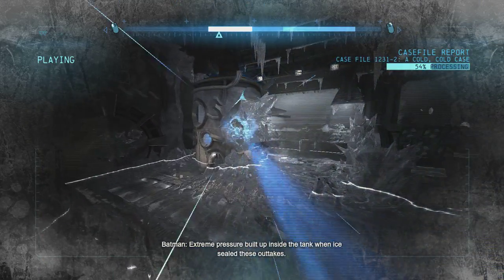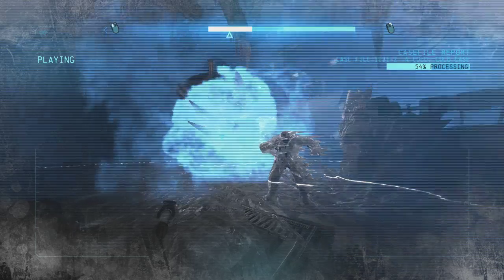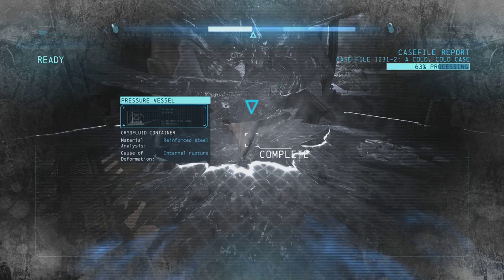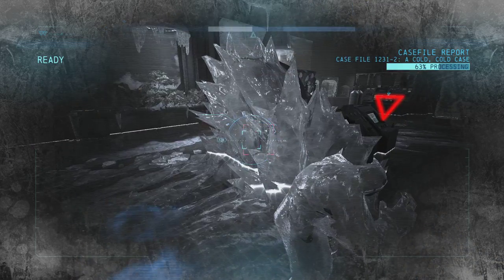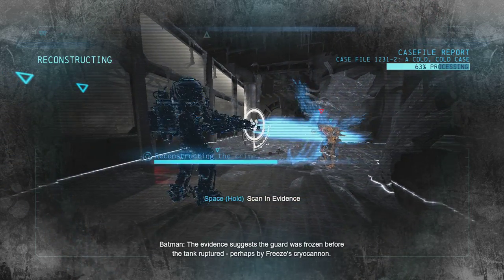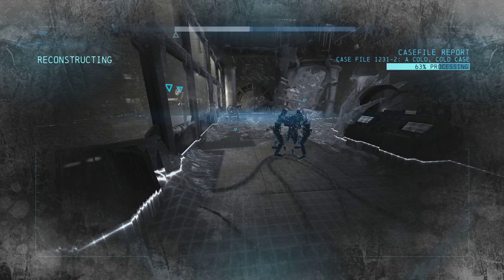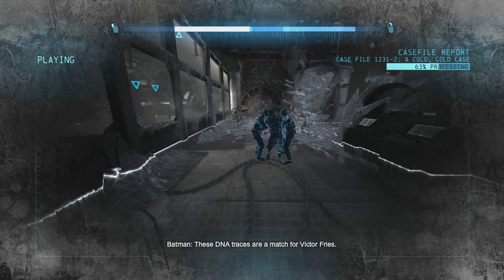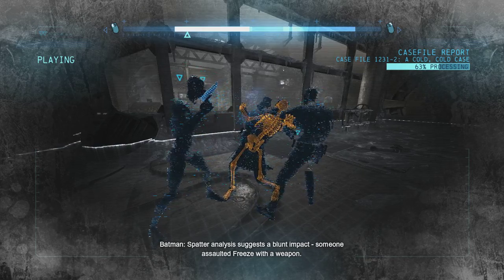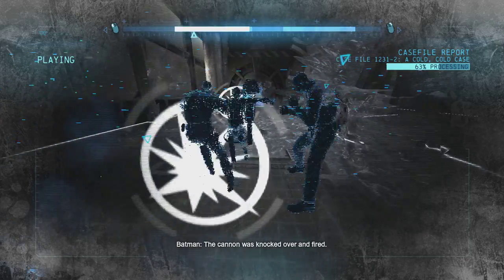Extreme pressure built up inside the tank when ice sealed these outtakes. It appears that this guard was frozen by the cryovapors from the resulting explosion. The evidence suggests the guard was frozen before the tank ruptured, perhaps by Freeze's cryocannon. These DNA traces are a match for Victor Freeze. Spatter analysis suggests a blunt impact. Someone assaulted Freeze with a weapon. The cannon was knocked over and fired.